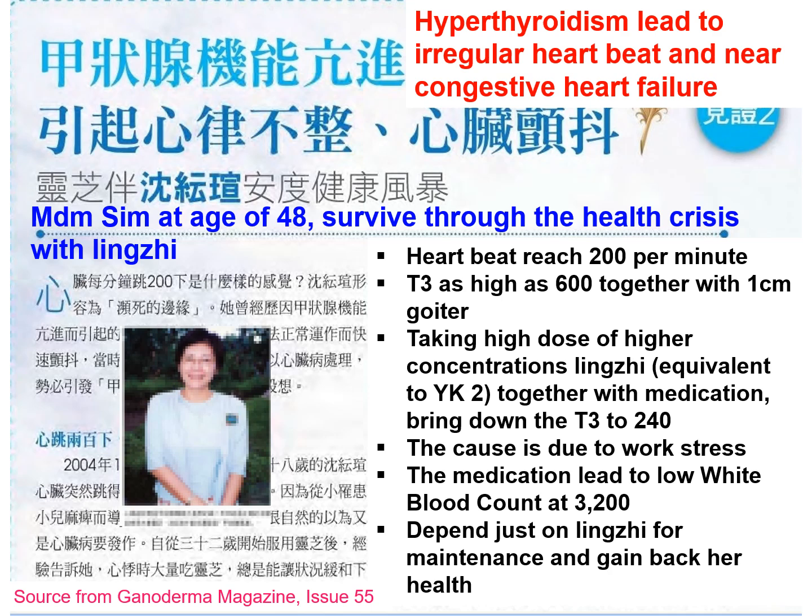The doctor attributed the trigger to her stress, particularly due to Madam Sim at that time being engaged in postgraduate university courses. However, the road to recovery was not without challenge.